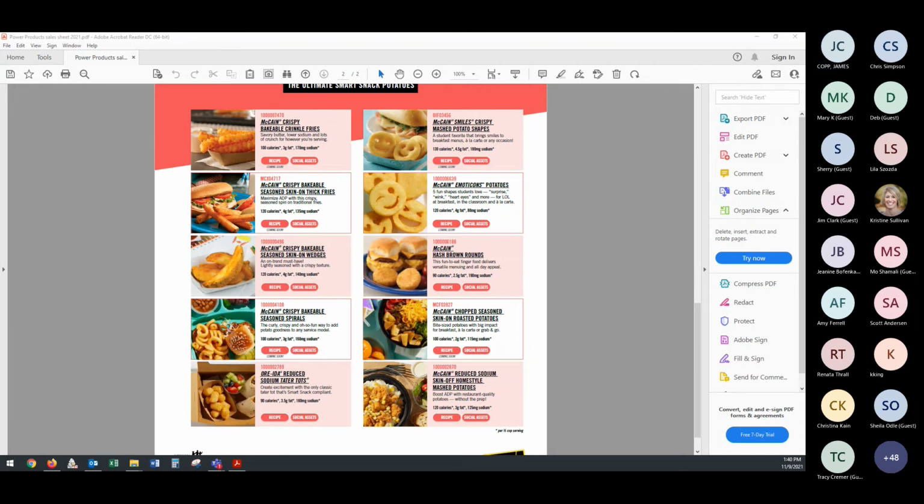The next item on the list is the hash brown rounds. I talked about them a little bit already. They're going to have challenges until December 1st. Our chopped and formed items, it's going to be December 1st. Now the next item on the list on the right is the chopped and seasoned roasted potatoes.